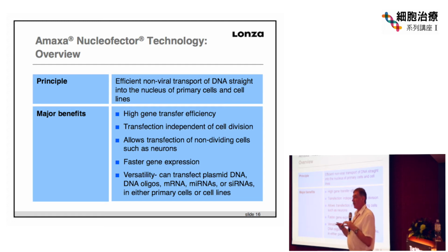So during cell division, the nuclear membrane breaks down. In the daughter cells after cell division, the nuclear membrane reforms, and some of the DNA that was in the cytoplasm is now in the nucleus. But there are consequences to this dependence on cell division. One, you're limited to working with actively dividing cells, so you have a very difficult time transfecting neurons and a variety of other cell types. Also, you have to wait 24 to 48 hours to see good gene expression, because you have to wait for the majority of the population of the cells to undergo cell division.